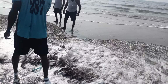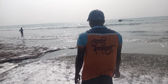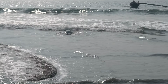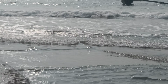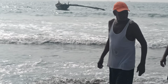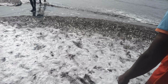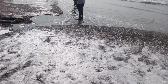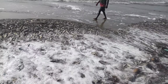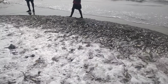Tortoise. So the tortoise being released, and if you guys can see it, moving back to the ocean. It's an Olive Ridley. Off he goes. There he goes. While these stay to be served on someone's plate as gravy, dry fish, or fry fish, whatever dish of their choice. Okay, guys. Happy to be sharing this with you.